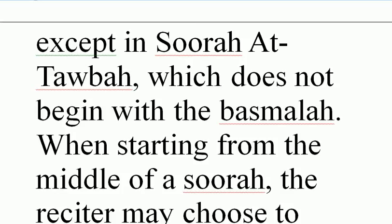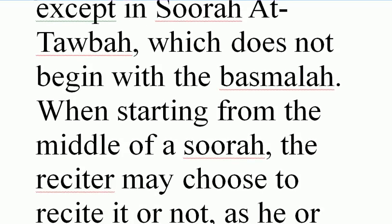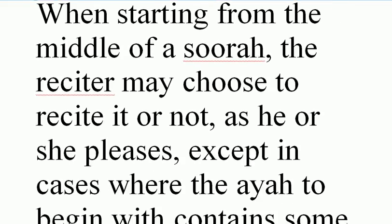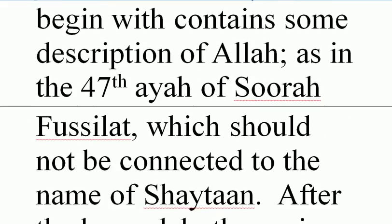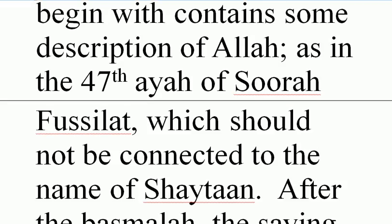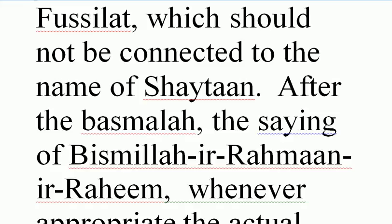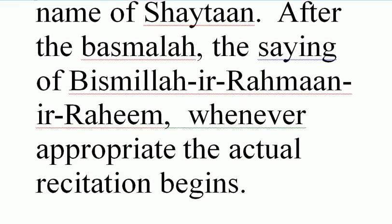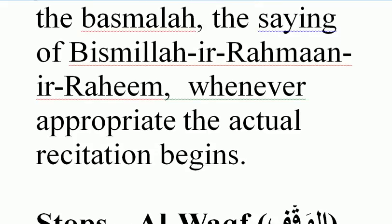Except in Surah At-Tawbah, which does not begin with the Basmalah. When starting from the middle of a surah, the reciter may choose to recite it or not as he or she pleases, except in cases where the ayah to begin with contains some description of Allah, as in the 47th ayah of Surah Fussilat, which should not be connected to the name of Shaitan. After the Basmalah, the saying of Bismillahir Rahmanir Rahim, whenever appropriate, the actual recitation begins.